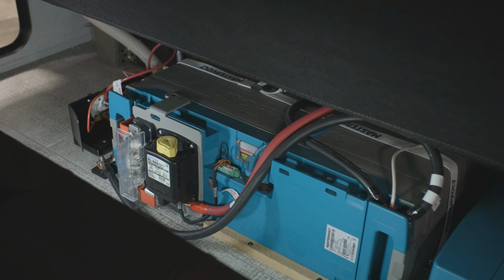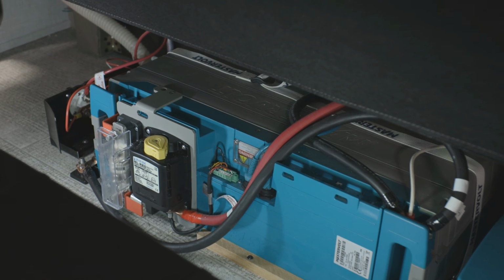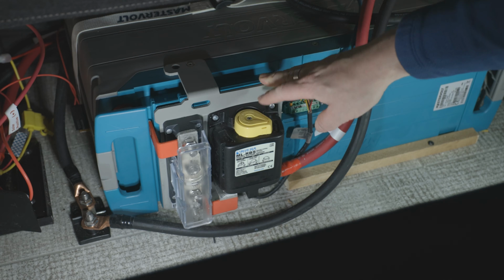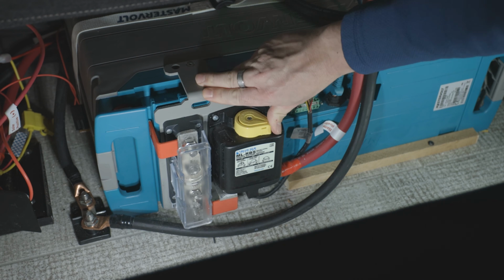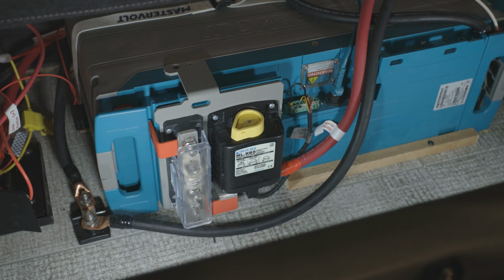The Mastervolt MLI battery is equipped with a built-in battery monitor system that monitors and controls the charging and discharging of the battery. The battery monitoring system monitors the individual battery cell voltage, current, and temperature, making it safe and reliable. It is very rare to occur, but in the event any of the battery cells are outside preset parameters, the safety disconnect will disconnect the battery from the system automatically.